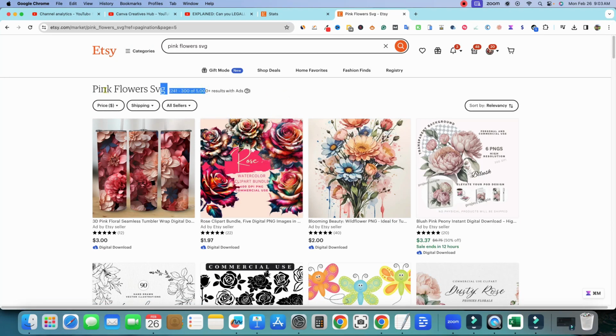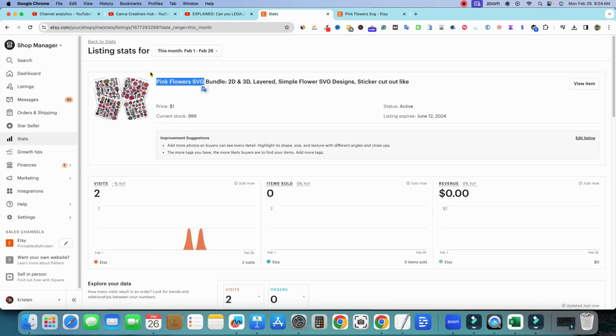So I'm actually surprised Pink Flowers SVG has that many, because when we did our keyword research, that was not very competitive. So what I would do next is try to put this on my website where I can sell it on my website. Okay, but there's no sales or anything like that. I'm going to go back and we'll look at the item in question.